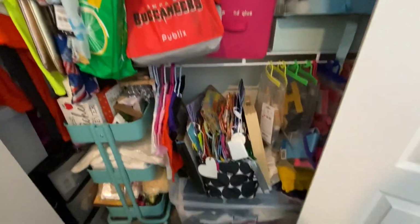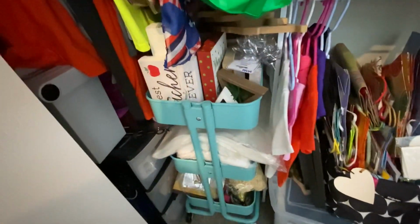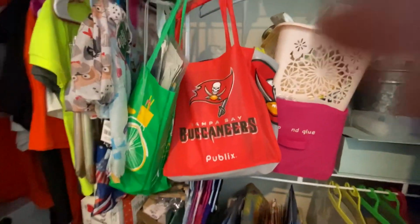So here's my closet. And I have these little bags with different things sorted out into them. That bottom thing there is all t-shirts. I keep different things. So these are just different things that I use to make projects with. And you can see back there. So just different stuff that I use for making projects. And then I forgot to show you, in the back of the door, there's my aprons.